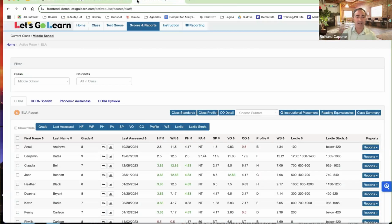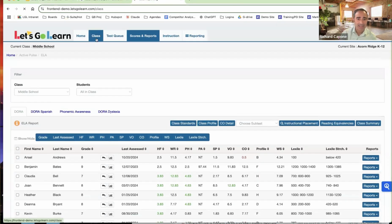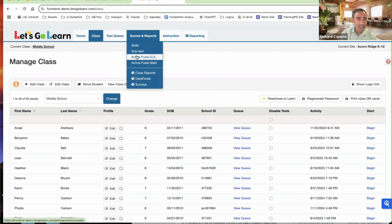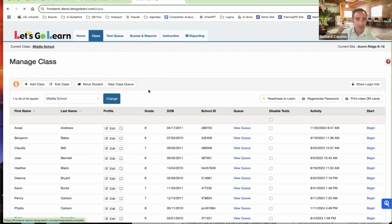So I'm logged in right now. Okay, so here's my class. I'm assuming that the student's been assessed, right? And this is live data. These are real students with IEPs, but all the names have been changed, right? So that's why it's really interesting to look at this. So assume they're done. I'm going to go ahead and take a look at my ELA, my reading scores first.